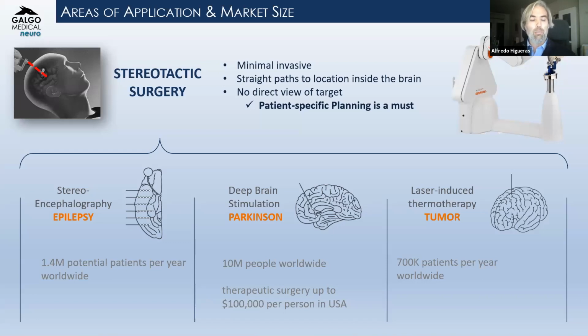So this has many advantages. It's almost the most minimally invasive it can get. And that's good for the patient, who can recover early and go home early, and saves a lot of money also for the hospital, because you don't have to be in bed there for weeks for your skull to recover from a big trauma. But it poses a very strong requirement on planning.